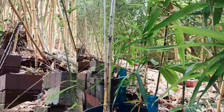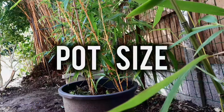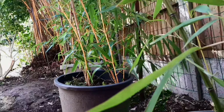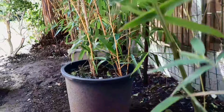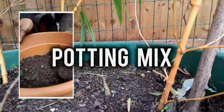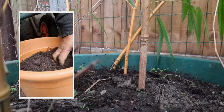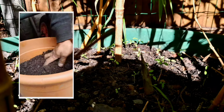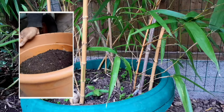Pot size. Since this bamboo is a speedy grower, choose a large pot with excellent drainage holes. Think bigger, at least 30 centimeters deep for smaller varieties and up to 50 centimeters or more for larger ones. Potting mix. Use a well-draining mix rich in organic matter. Consider adding a slow-release fertilizer to support the bamboo's rapid growth.